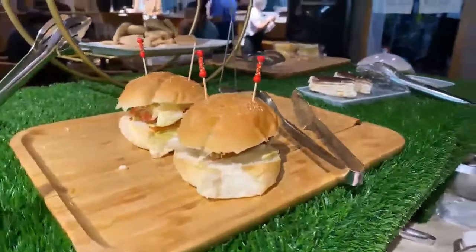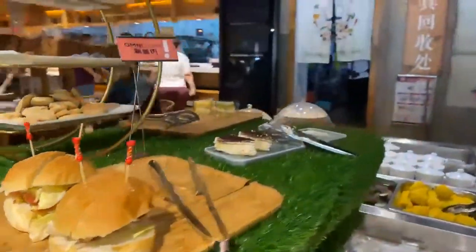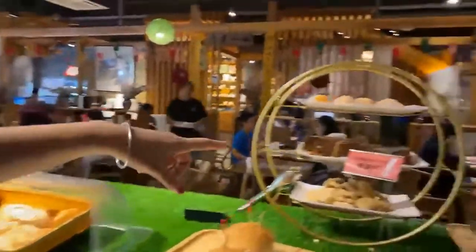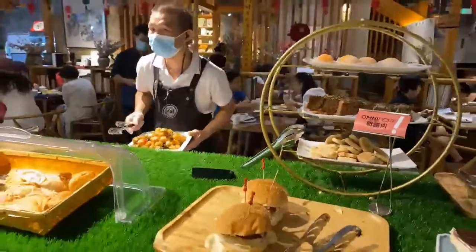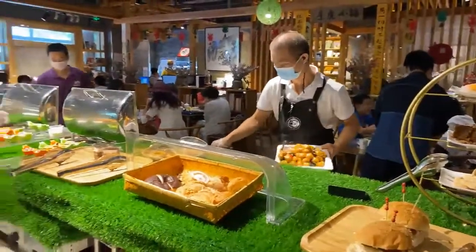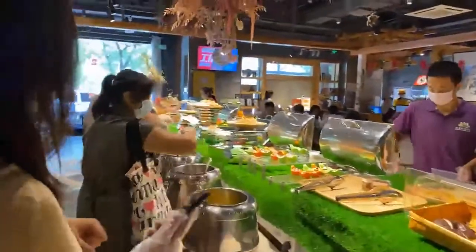And for you guys who like a Western type of cuisine, we do have hamburgers here. And of course, this hamburger is omni pork. Let me ask, 您好，请问这个汉堡里面是素食肉，是什么素肉啊？ So actually, some veggie meat inside the burger. And let's keep going.